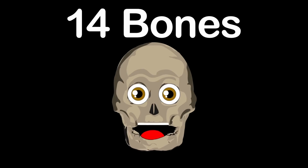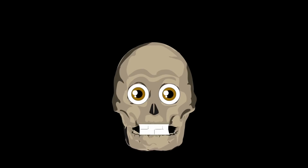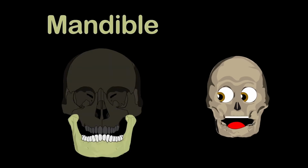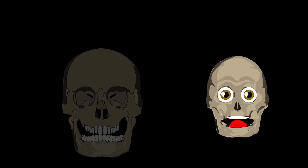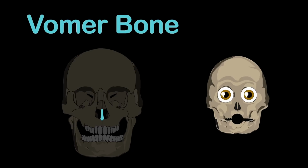The bones that make up a portion of your face in which we endear. Here's the mandible, the only movable bone in the skull, I said. And 2 maxillae, one on each side of the upper jaw and your head. The vomer bone joins the ethmoid bone to create the nasal septum in you.